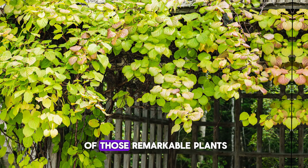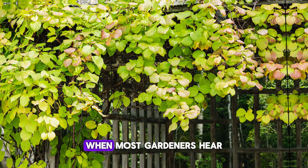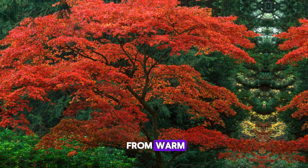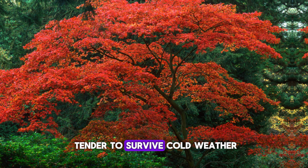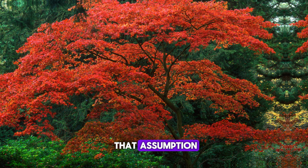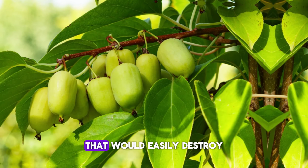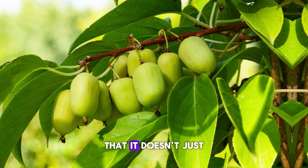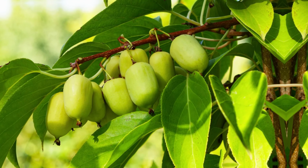Hardy kiwi is one of those remarkable plants that completely shifts the way people think about home fruit growing. When most gardeners hear the word kiwi, they usually picture the fuzzy brown fruits imported from warm subtropical regions, something delicate, exotic, and far too tender to survive cold weather. But hardy kiwi stands in total contrast to that assumption. This vigorous vine is built for cooler climates, capable of handling freezing winters that would easily destroy many typical fruit-bearing plants. And the amazing part is that it doesn't just endure these harsh conditions, it absolutely flourishes in them.